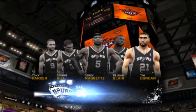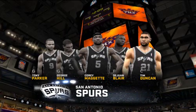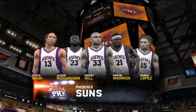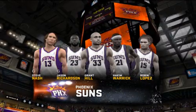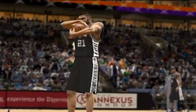A look at the San Antonio Spurs opening lineup. Blair and Duncan down low. Parker and Hill man the backcourt, and Maggette. And for the Suns, Jay Rich and Hill are the wings. Hakeem Warwick and Robin Lopez in the middle, and Nash.